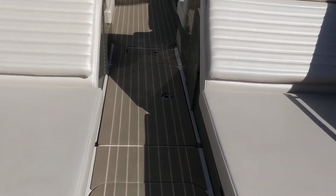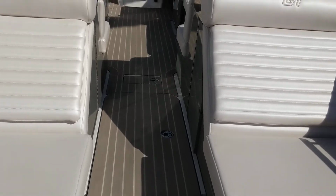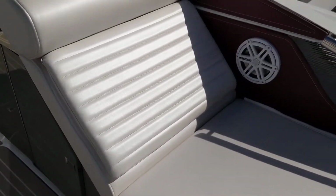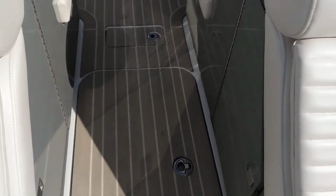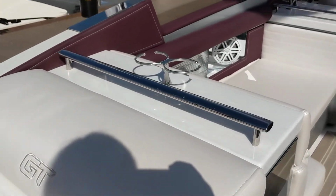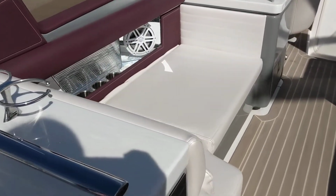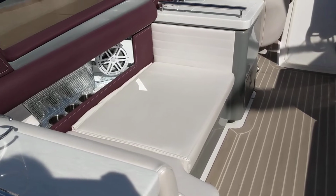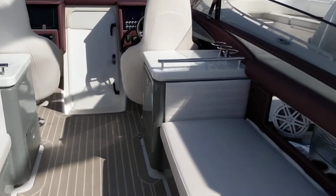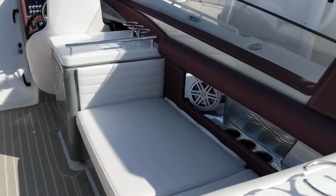You have refrigerators on the sides in the gray compartments. You have two nice loungers here. Storage. And cup holders. USB outlets. Again, this is the Donzi 41 GT.